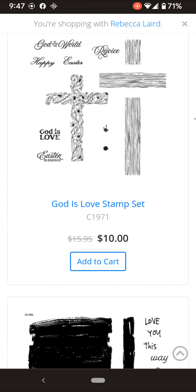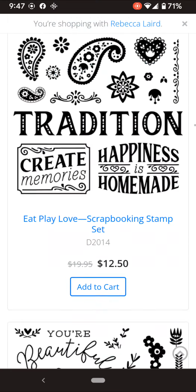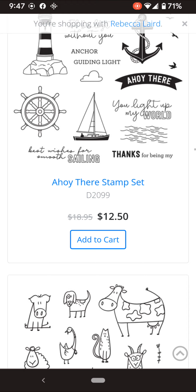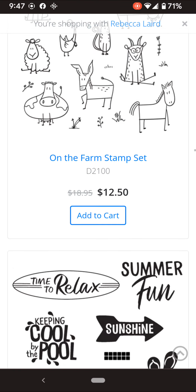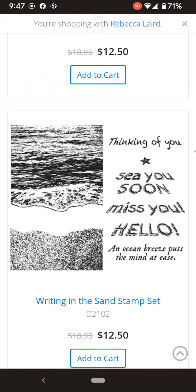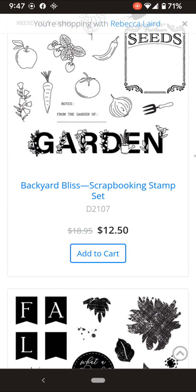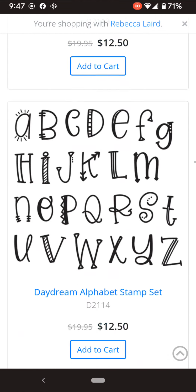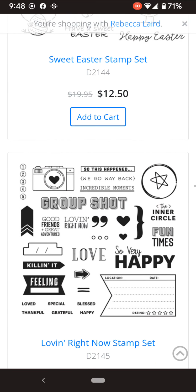Okay, so there's a lot of C size stamp sets, Easter, Christmas, everything. Now you're going to go down and find that there is a massive amount of D size. And these are the full 6x6 sheet of stamps. Down to $12.50 instead of $18.95 or $19.95, depending on the set. Some of them were higher. And so you'll just see this is just anything from any season. And a lot of these also have thin cuts if you go to the bottom.